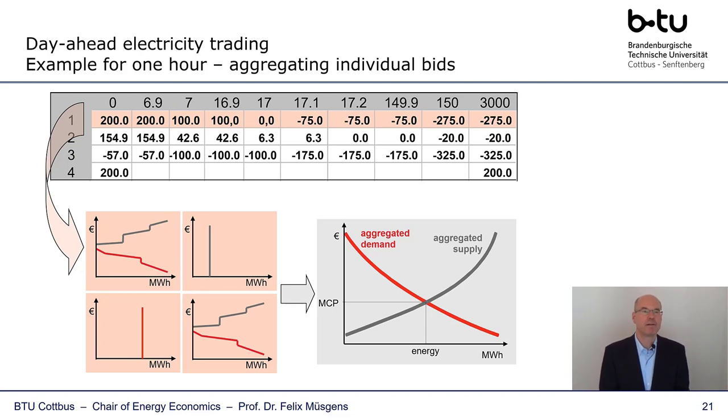Here is an example how that works. Here, assume we have four different companies or market participants who submit bids to buy or to sell electricity. Let's assume in the table, the top of the slide, buying is positive while selling is negative. And let's look first at market participant one, which is horizontally depicted in the first line. Assume this market participant wants to buy 200 megawatts if the price is zero. This market participant also wants to buy 200 megawatts if the price is 6.9, but it wants to buy only 100 megawatts once the price reaches 7 or any value up to 16.9.